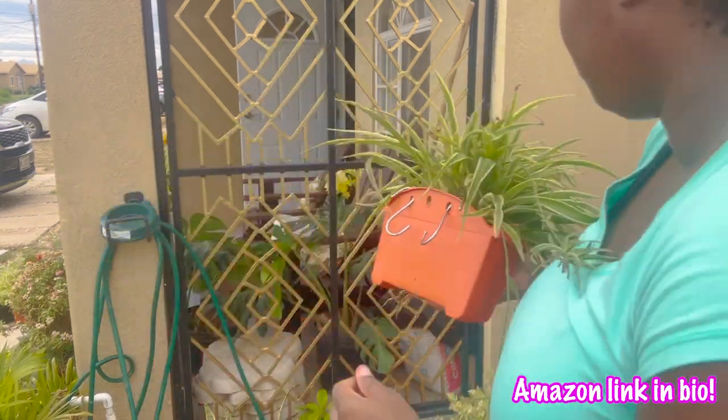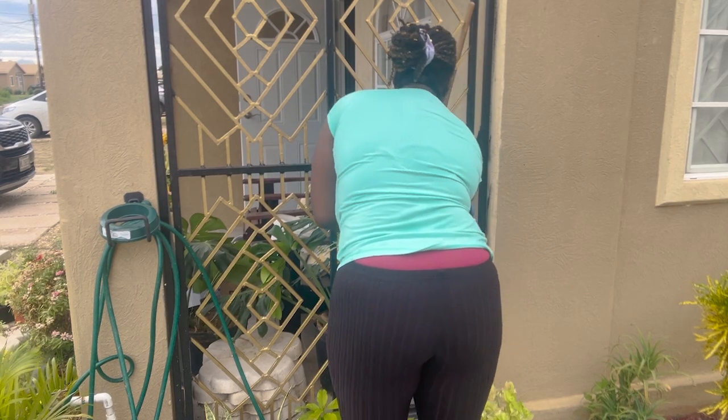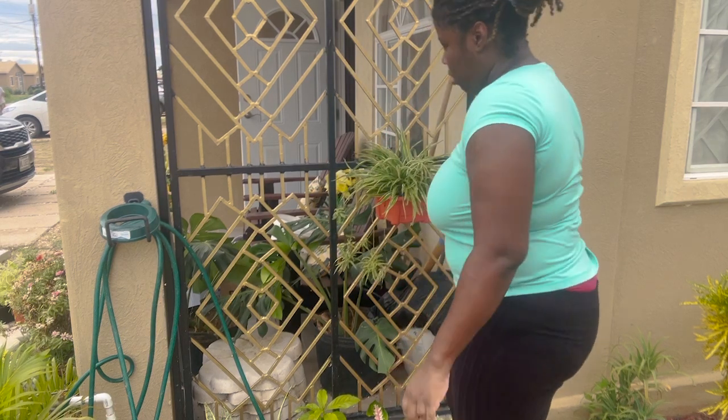And once you put it on, you just hook it onto your grill or whatever surface. And yeah, it does the do. Guys, love my pink panty, guys. Love it. It is there for your entertainment.